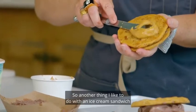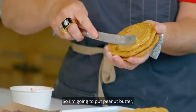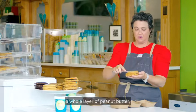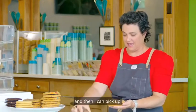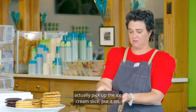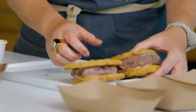So another thing I like to do with an ice cream sandwich is slather on the peanut butter. So I'm going to put peanut butter, a whole layer of peanut butter, just for some added sweetness. And then I can pick up the ice cream slice, put it on, voila, ice cream sandwich.